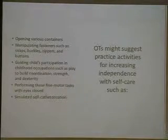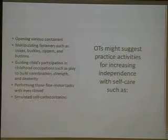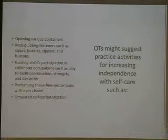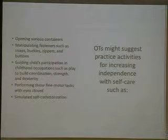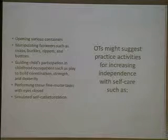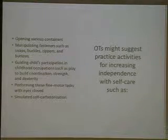So OTs might suggest practice activities for independence with self-care skills. So we might even work on things like opening various containers, working on fasteners. We guide their participation in childhood occupations such as play to build coordination, strength, and dexterity. So depending on what their needs are, you might see an OT working with them on bead stringing or on lacing, depending on whether you're working on large muscle groups to improve skills, or on small muscle groups. We look at the task and we analyze it for the skills that are needed for that task, and then we work with the children on that.